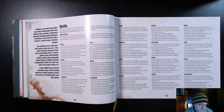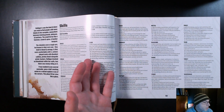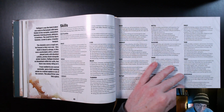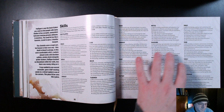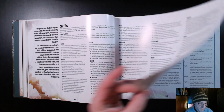And then there are skills. So these could be a little bit more, like cook. If you're cooking a meal, depending on your rank, you could add more dice pool there. There's a good set of skills here. Some are kind of specific, but a lot are a little bit more general. Gives you some flexibility with how you play those skills.